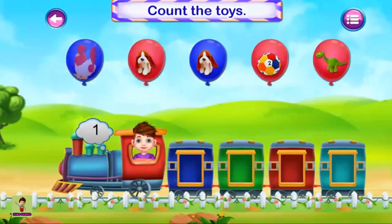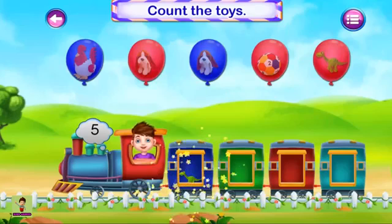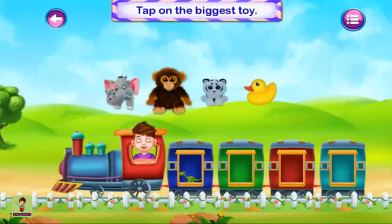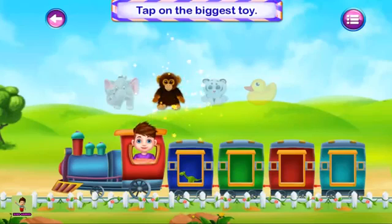One, two, three, four, five. Tap on the biggest toy. Going good.